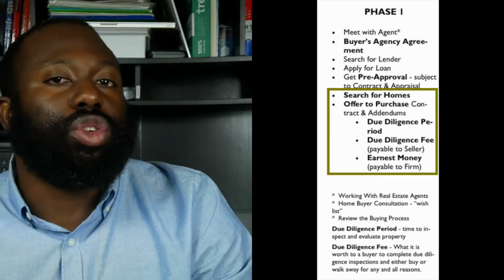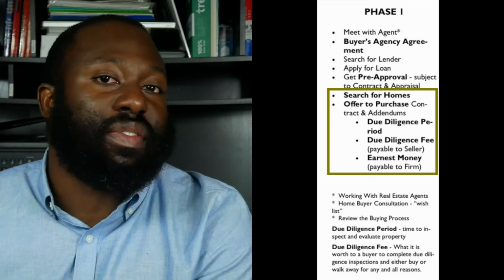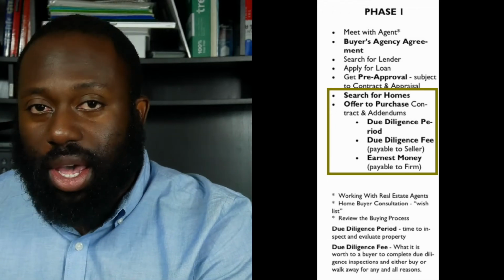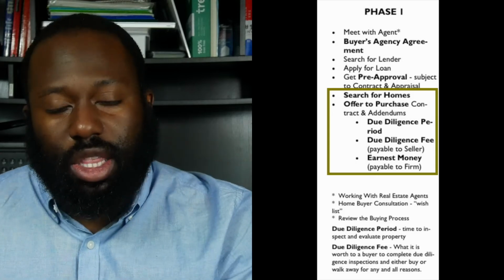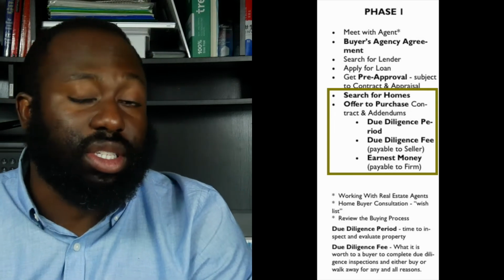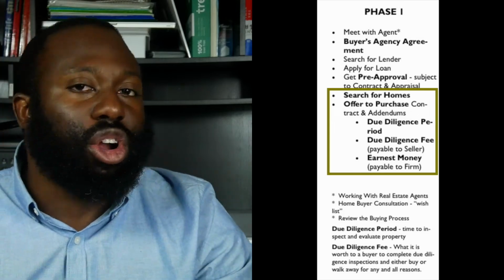However, once the due diligence period ends at 5 o'clock on the last day, which is 1700 for your military people, you are locked in. Technically speaking, you can still walk away, but if you walk away after the due diligence period is over, that earnest money deposit sitting in the trust account now goes to the seller. That is how the state of North Carolina compensates the seller for their hardship, for lack of better words, okay? So that pretty much wraps it up for phase 1.